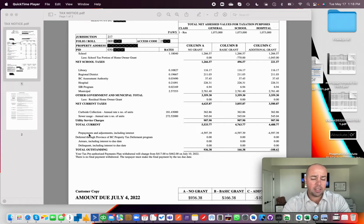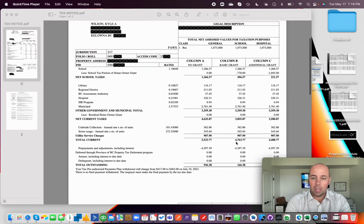You'll see here that for 2022, I made some prepayments of $45.97, so my total outstanding balance is only $936. However, because this property is my primary residence, I am going to qualify for the homeowner's grant of $770, which then brings my final adjusted amount to only $166. So that's pretty exciting. But I'm going to show you how to do that to begin with, on how to apply for your homeowner's grant.